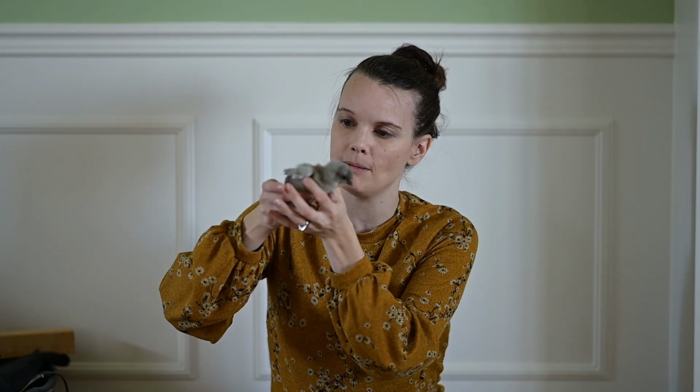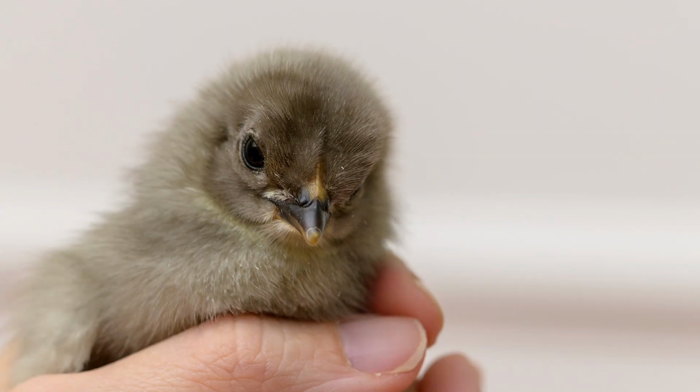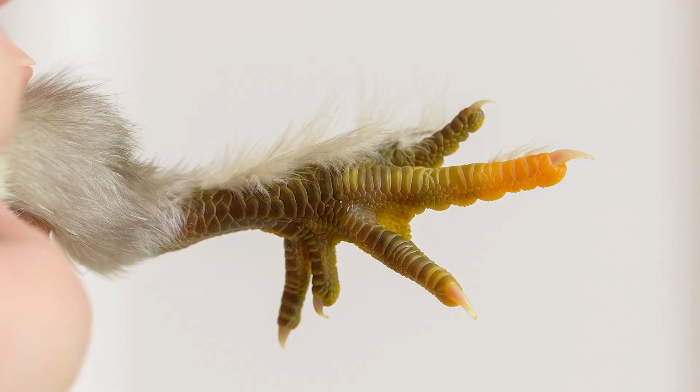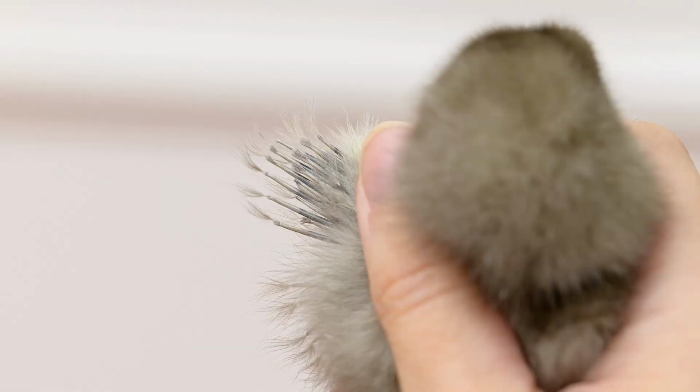And then Bruno is named Bruno after Encanto because when Bruno hatched, Pippi and Sparkle jumped all over her. Bruno's a little girl, and Bruno also is part silky, which you can tell by the 5 toes that she has in her feet, whereas most chickens will have 4 toes in their feet. It's only a couple of breeds, Silkies are one of them, that will have 5 toes. So this is lovely Bruno.